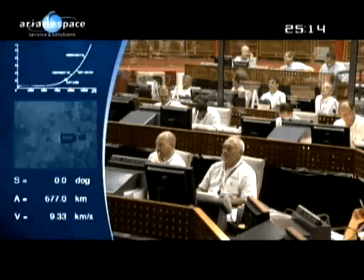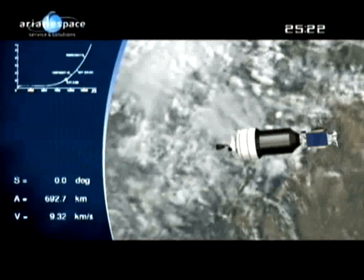There it is. You see how the engine is shutting down there. So we're now into the fourth flight phase. No more power. But a lot is happening.